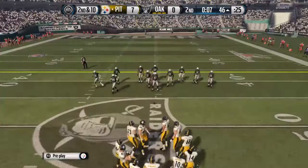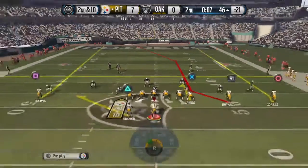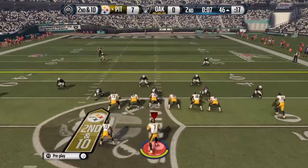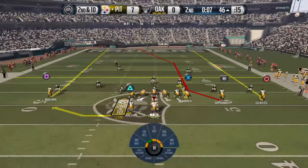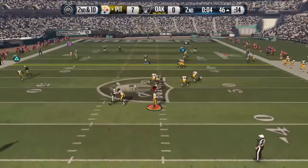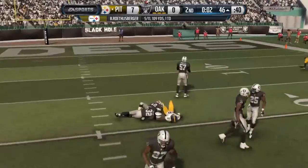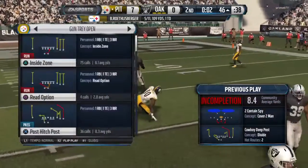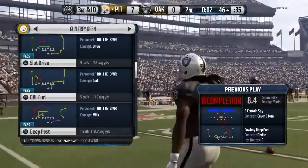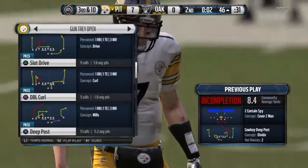It's now 2nd down. Quarterback sees something in his defense he wants to take advantage of. Roethlisberger going down the field. Jim, in a situation like this, you just got to be smart. It's 3rd and long. You're winning the football game. Don't take any chances. Don't turn it over. If you punt it, that might be a good thing.